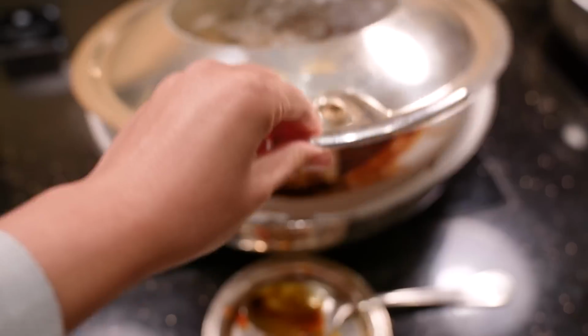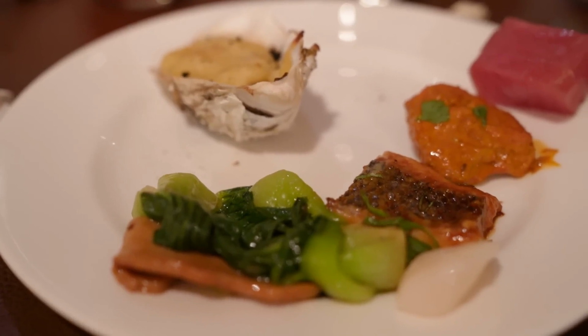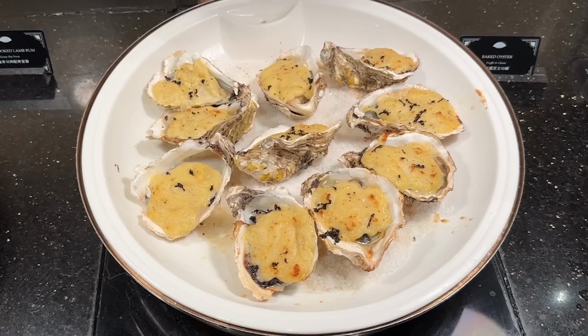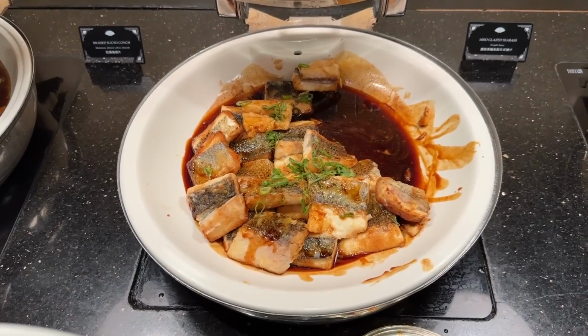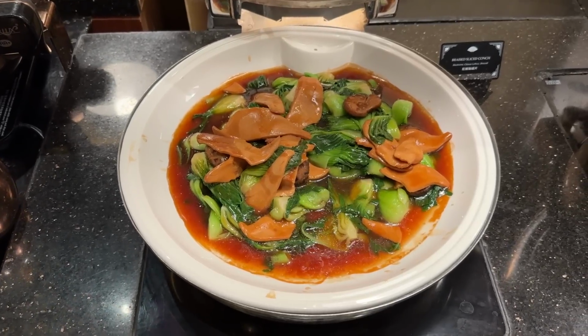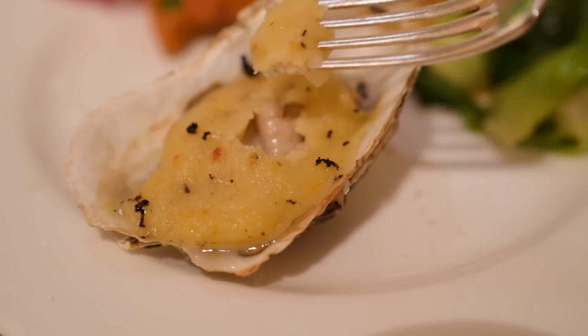We're on to plate number 3. Okay, plate number 3, I've got cheese and truffle oysters. I've got another thing of tuna and scallop sashimi. I've also got chicken tikka, miso cod, and some veggies with mushrooms. I put all the sashimi on the side because I didn't want to touch anything else, hence why my plating is a little bit weird.